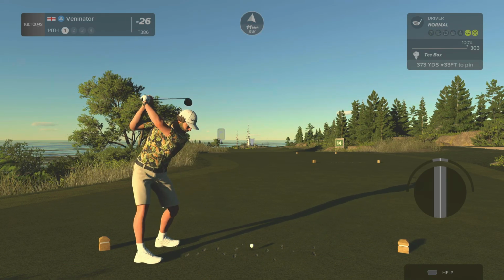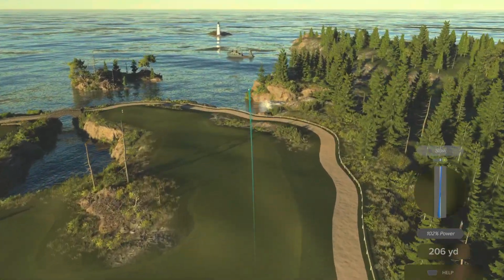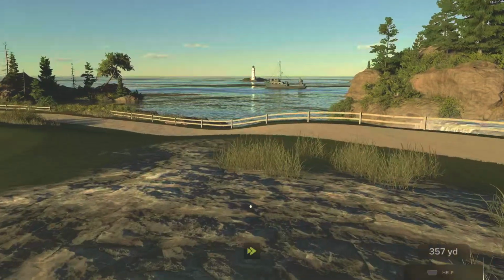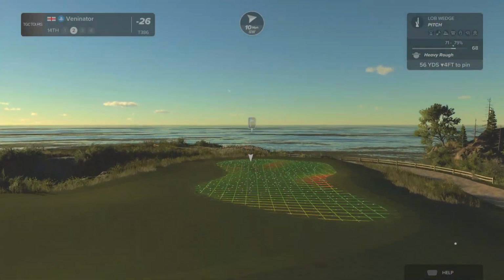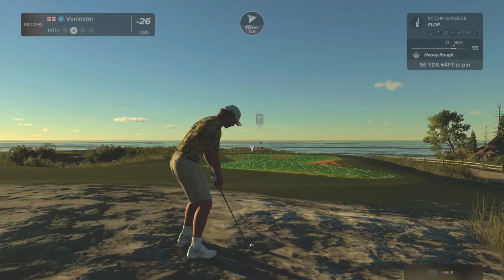Let's go with something a bit risky. Oh dear. Oh dear. This one's going through some brush. Oh well, that wasn't the best choice of shot. Here's shot number 2 on hole number 14.